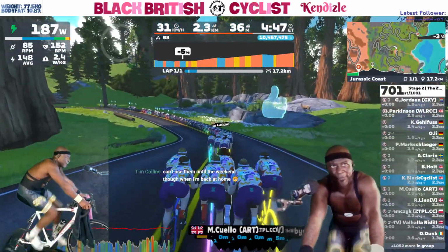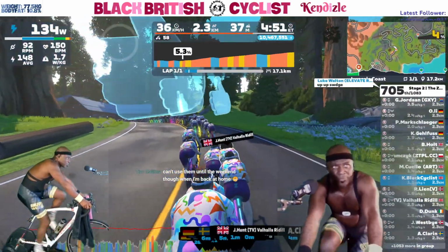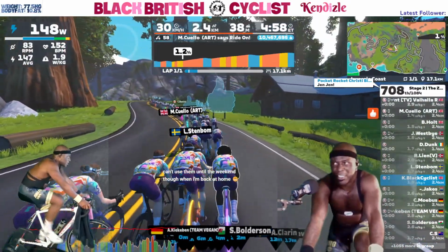This feels good. I do like this route. Interesting scenery. Some ups and downs. Some nice sections for recovery. They're like the downhill sections.